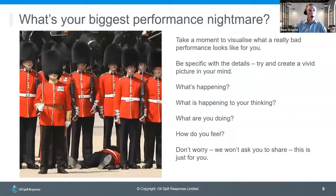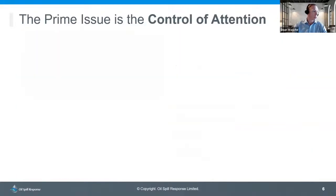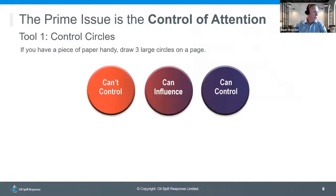So with that in mind, I'm going to transition to the first tool, which is what we call the 3 circles. Coming back to the central theme that Andy's already introduced, the prime issue here is the control of attention. If you're not already aware of where your attention goes when you are under pressure, this is a really useful exercise. As we build this first tool, I would like you to keep that nightmare performance scenario in your mind. So the control circles look like this.